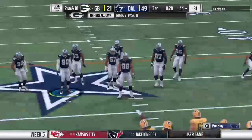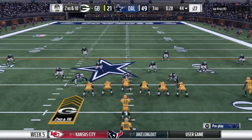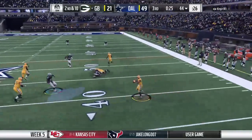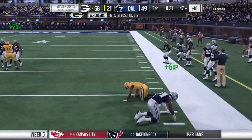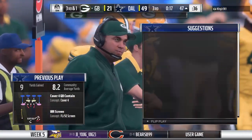So incomplete on first. Let's see what 2nd down has in store. Possible run anticipation here as the D-line sandwiches together. This is Cobb with a catch right side. And he'll get it down to the 47 here. And they'll get 9 there as that sets him up better for 3rd down.